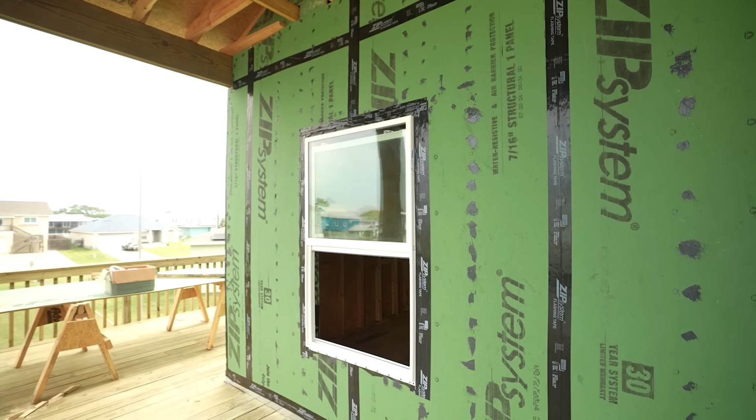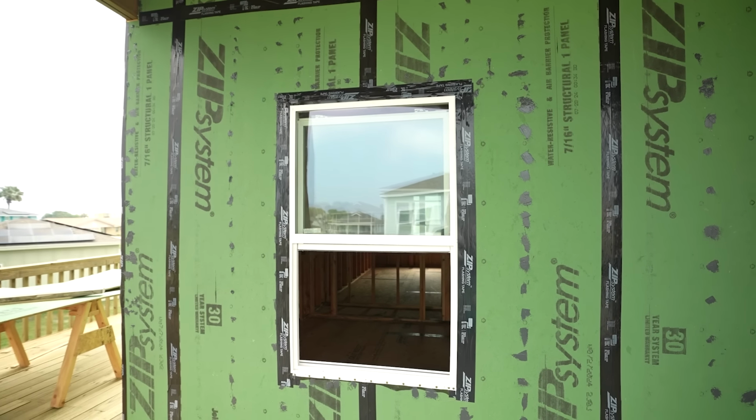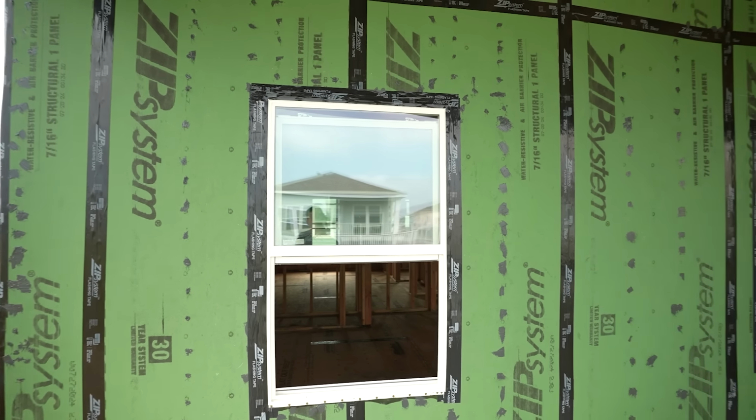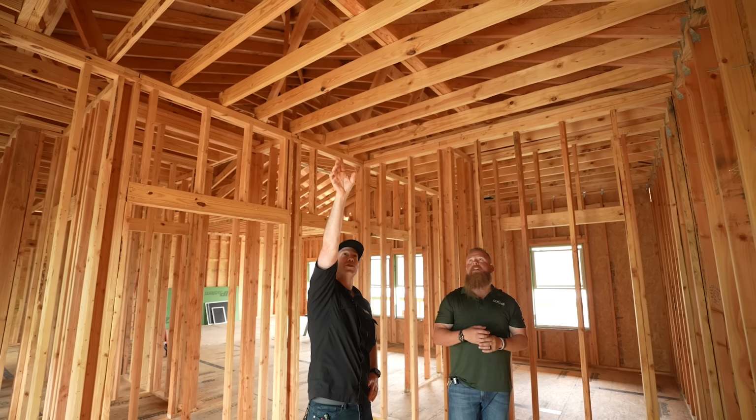So Matt, speaking of windows, we were just talking about that. I'm going to talk to you about one of the things that makes this house different from its neighbors and everybody else in the vicinity. So for us, we're one of the only Fortified contractors in this area.